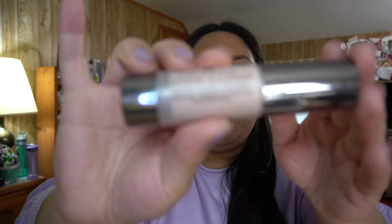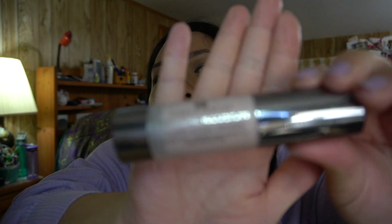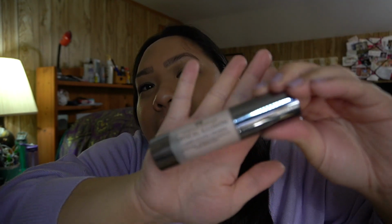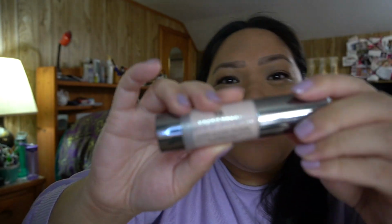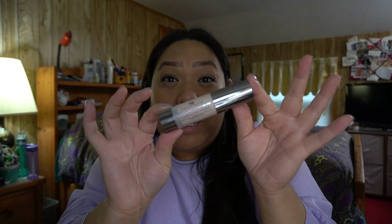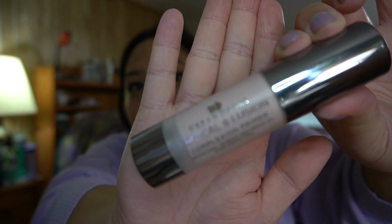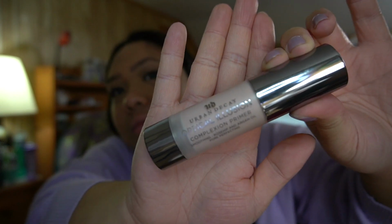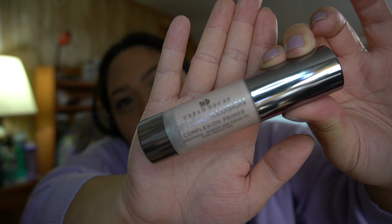The first product I have is the Urban Decay Optical Illusion Complexion Primer. It looks like this. It's not focusing, but essentially this is the primer that I used. Okay, there we go.